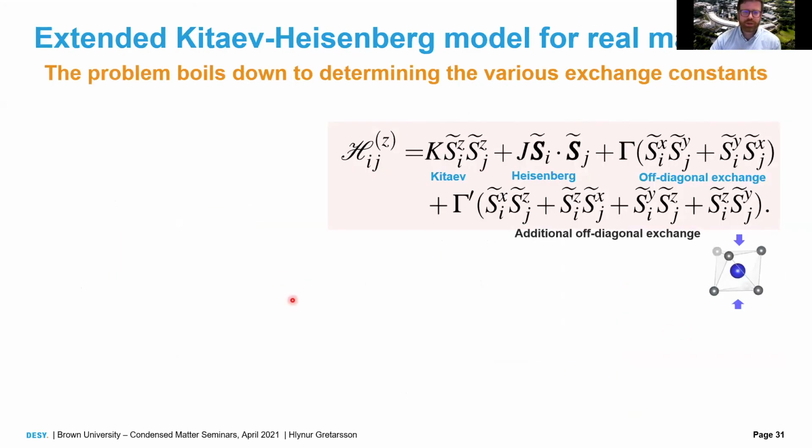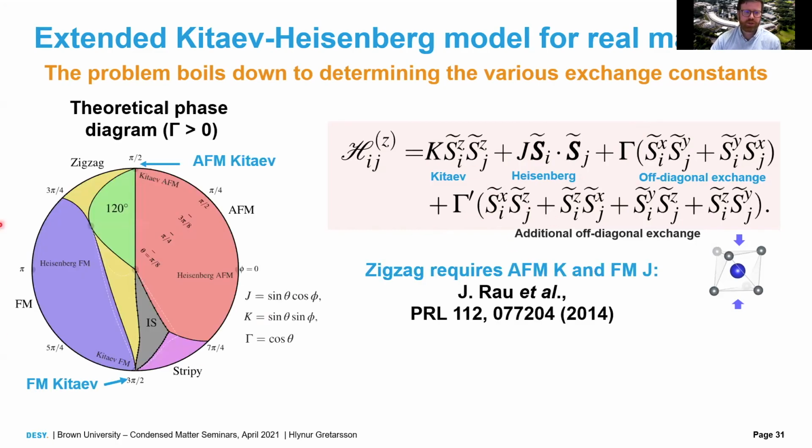Okay, so we decided to look into this compound because we were interested in refining the Hamiltonian for the system. Obviously it's not just a Kitaev term because it has magnetic order. You also need more than just Heisenberg because you get this zigzag order, so you add some other terms to it. Just to show you how difficult it is to determine these coupling constants, you can see here the phase, or global phase diagram, that was done by my old coworker, Jeff.